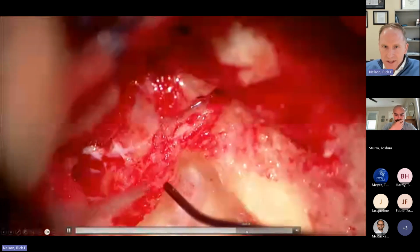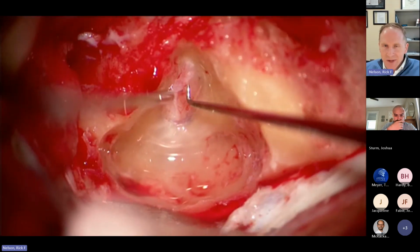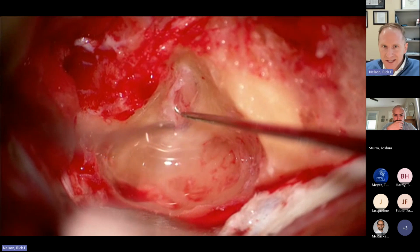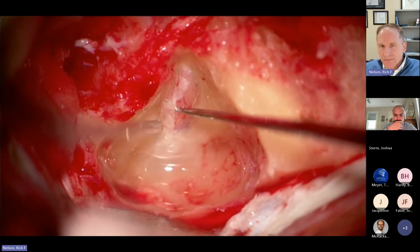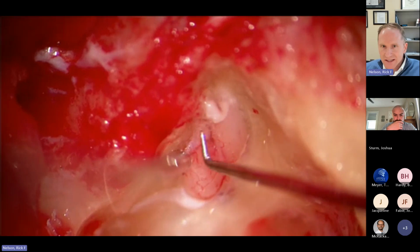Fast forward here. Then we can use our stimulator. Sometimes if you turn up the stimulator, you can actually get it to stimulate the tympanic segment, but you will not often see it stimulate proximal to the labyrinthine segment. And then we also cut this arachnoid band at the lateral aspect of the IAC at the fallopian canal.